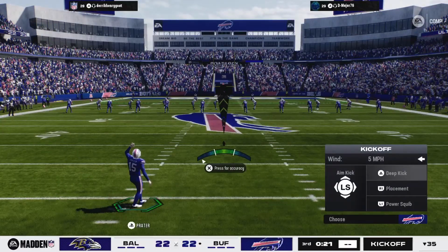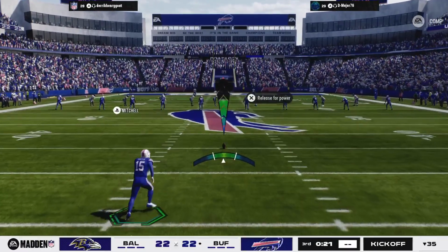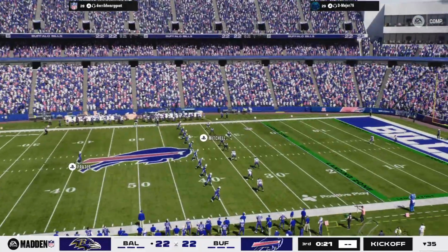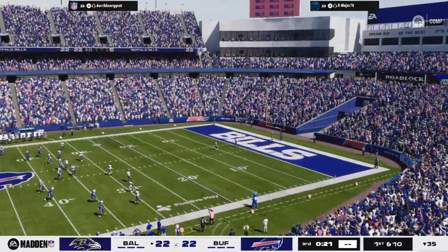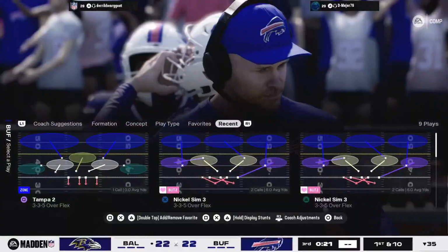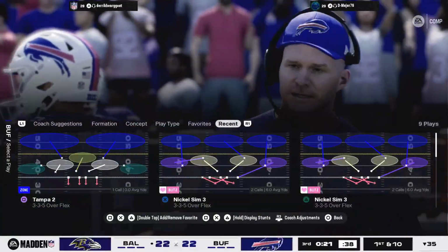Set to kick off. So we're right back where we started, all even, as the kick's away. And this will be a touchback as that sails over the end line. 35-yard line.